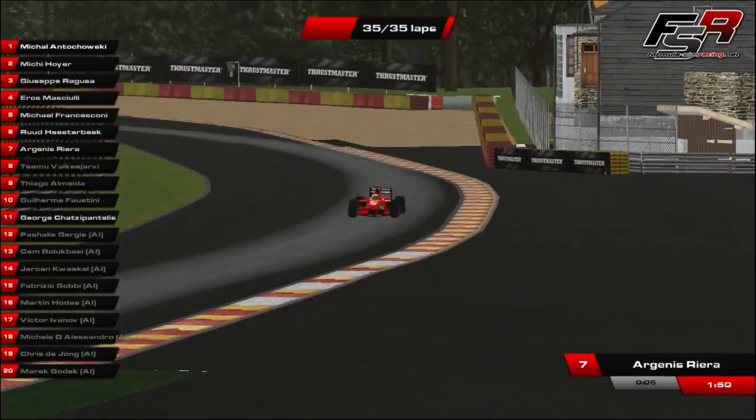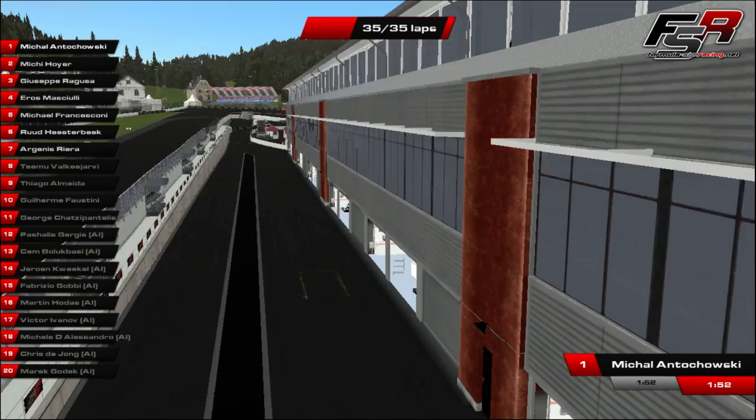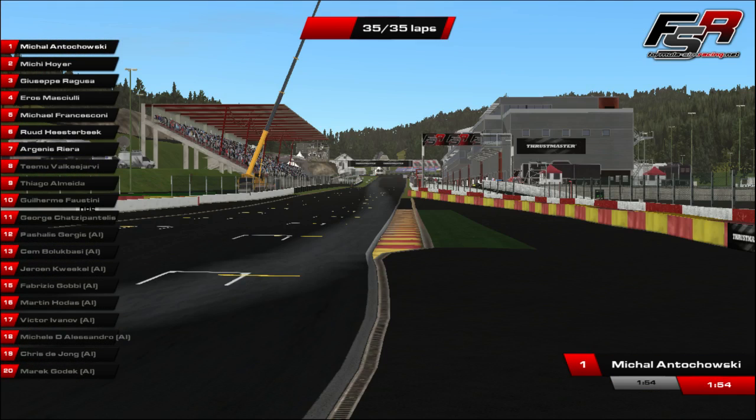But Antohovsky has been the one who has been really quick towards the end here as well. May have had a bit of troubles on the first couple of laps, maybe taking it really careful. But I would say a deserved win for Michał Antohovsky in his first FSR race. Congratulations to him.